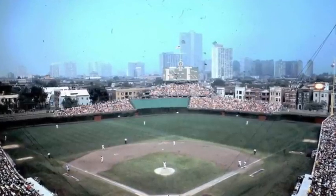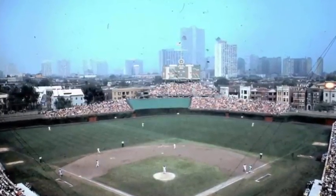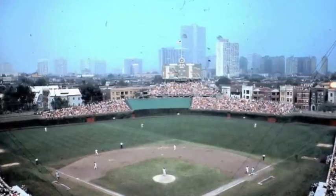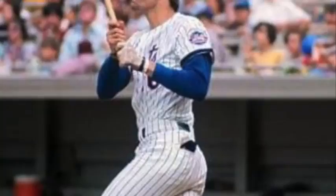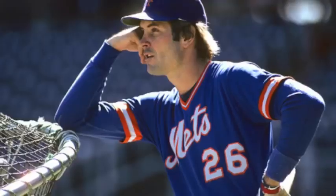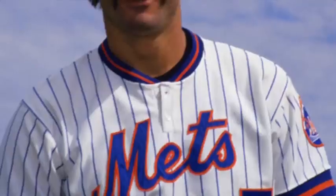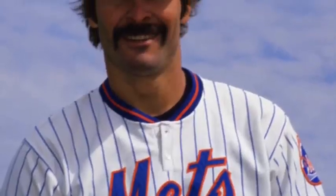The crazy thing about that game is that the Cubs lost to the Phillies 23-22. It's one of the highest scoring games of all time. Kingman also hit 3 home runs in the ball game. Kingman was a 6'6", 210-pound right-handed hitter and hit 442 home runs in his career, which went from 1971 to 1986.